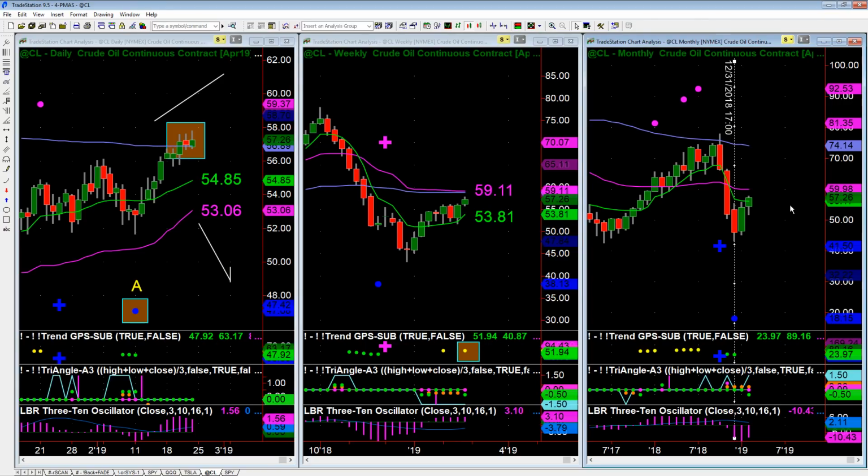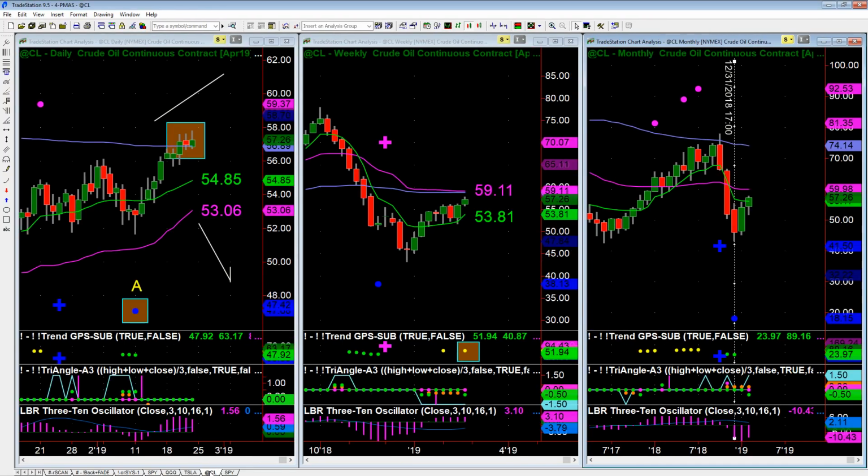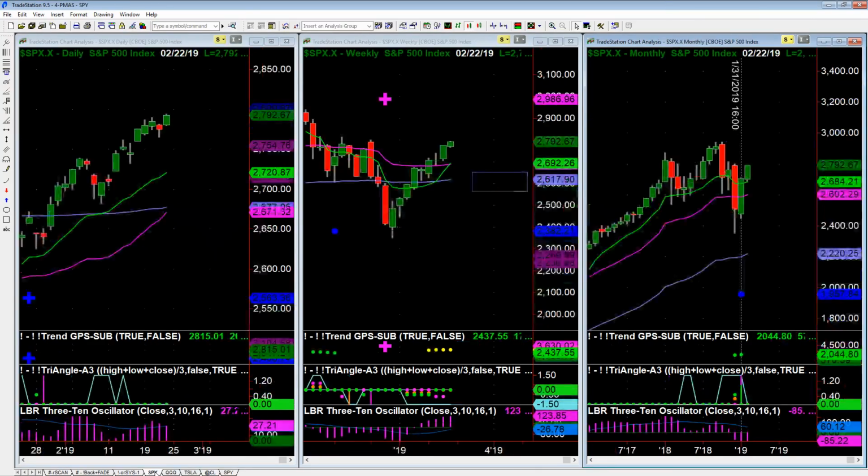So the crude oil, everybody see that? The crude oil flashed a long signal December 31st, the monthly bar chart, month ending December 31st, 2018, whereas SPY flashed a month later. And if you look at the charts, the patterns are actually interesting too. Look at the weekly chart and look at the crude oil chart. Except the crude oil chart has more resistance, whereas the stock not as much. So if you want to do inter-market analysis, this is another way you can look at it.